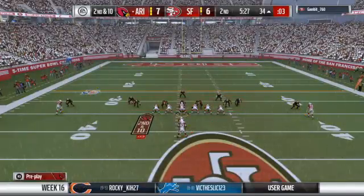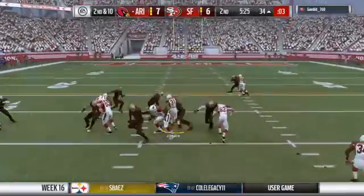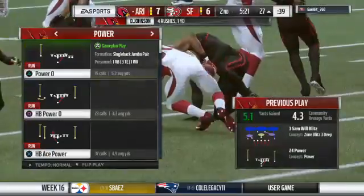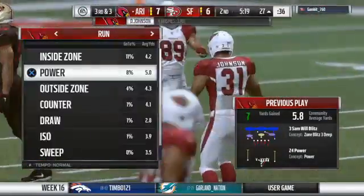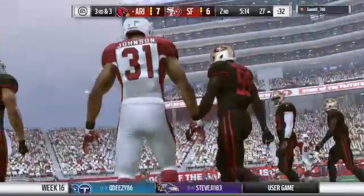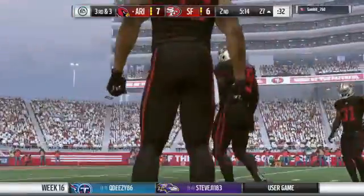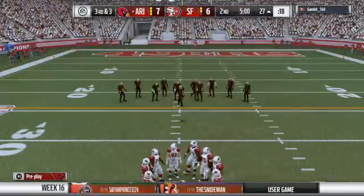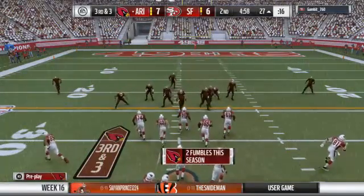Play clock winding down. On 2nd down, Johnson. And able to break one tackle, but then quickly brought down. But a nice little gain. It'll be a gain of 7, and they get it back to a 3rd and 3. You know what really fires up offensive linemen? When the guy that is carrying the ball behind them can create his own space and break a tackle along the way.